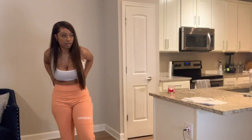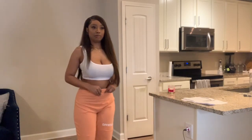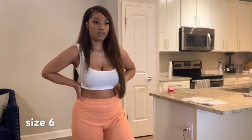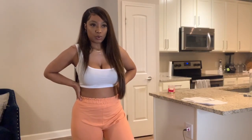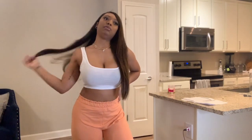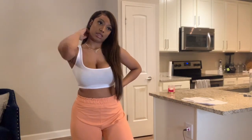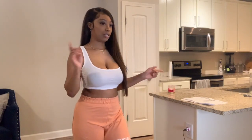All right, y'all, so this is the next set of joggers. These don't have an elastic band in them, but these were really cute on the website. The material on the website kind of made me feel like these were going to be more of a sweatpant, thicker material, but it's actually pretty thin, just like the last pair of joggers.